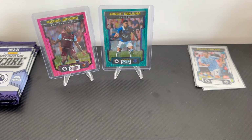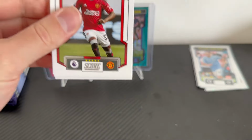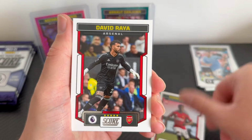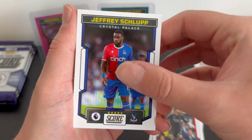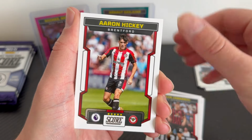So here we go, people. Here we go. Next one. This pack feels thick. This could be good. We have Hot Rookie of the Year, Kobe Mainoo of Man United. We've got David Raya, Jeffrey Schlupp, Zabani for Bournemouth, Aaron Hickey.